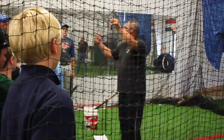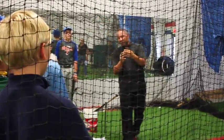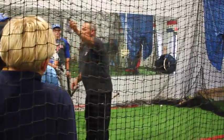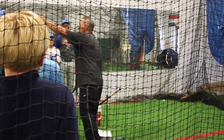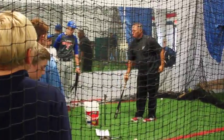Was that swing just like Mauer's and Pujols's? There you go. Did you notice how all their lower halves were the exact same? Would you not agree? Got it? Okay, so you have your knee lift and toe drag.